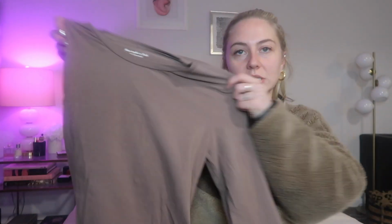But I wore this long sleeve all day long under a coat, no sweat. And it's definitely not as thin as that Skims fabric. This fabric just feels more substantial. Highly recommend. I will leave the styles that I really like linked down below.